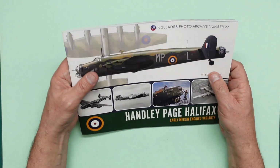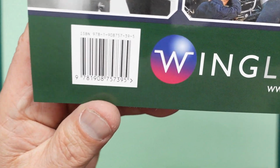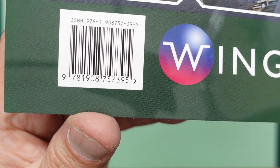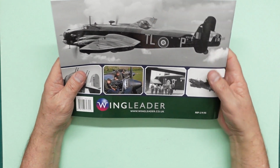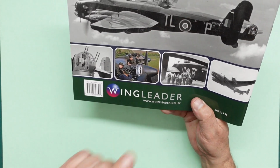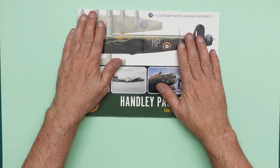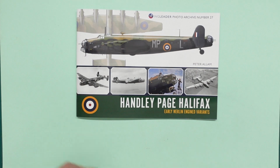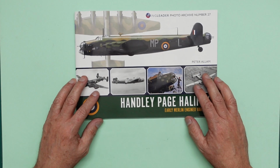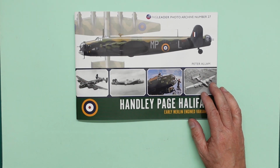So it's number 27 in the Wingleader Photo Archive, and there is the ISBN code should you want to order it from somewhere else in your country, wherever you are in the world. However, as I say, wingleader.co.uk, they ship all over the world. And they ship very fast as well. I've known people in the USA, it's been like 4 days and they've got it. It's just crazy. Sometimes that's faster than the UK. In fact, our Royal Mail has just been fined £5.5 million for late deliveries.